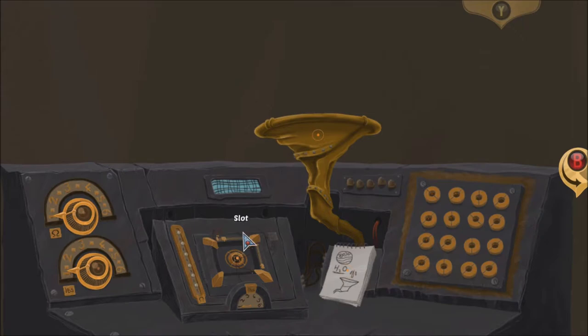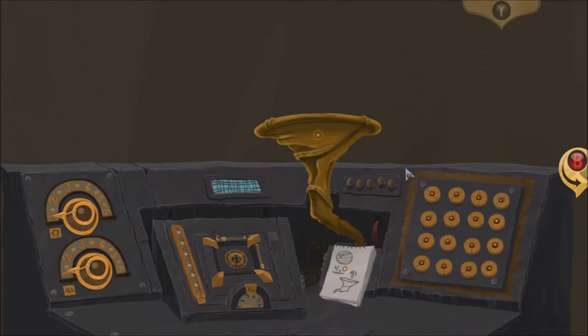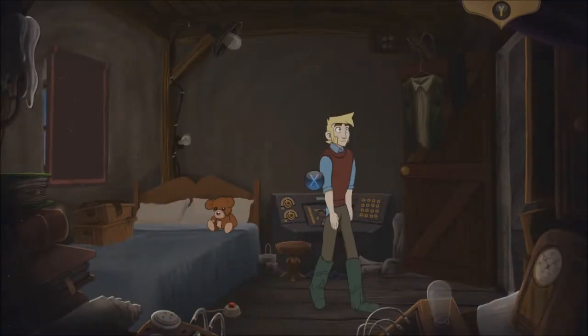Okay, so, well, we've got a notepad there. This is H2O. The notes indicated that the water could be topped up via the funnel. I presume the machine wouldn't work without coolant. Yeah, we're gonna need the water to put in there. Something's gotta go there, and there's some dials and other bits and bobs to mess about with, so we'll come back to that.